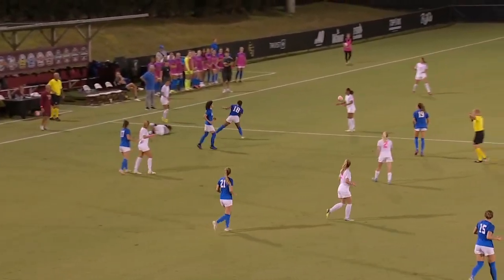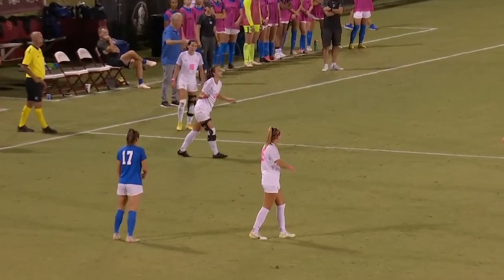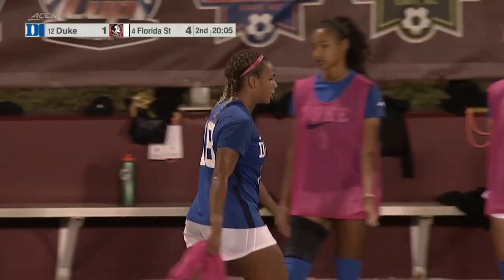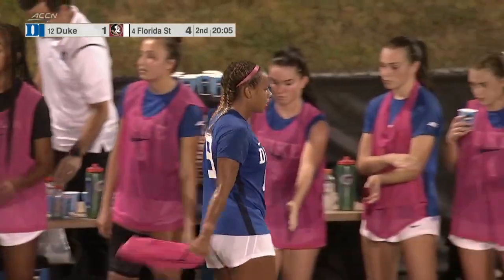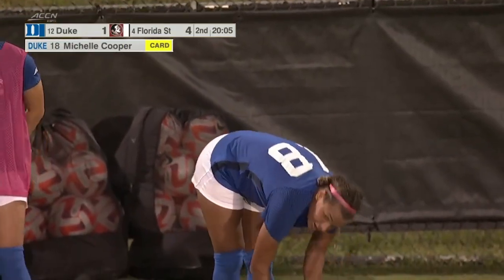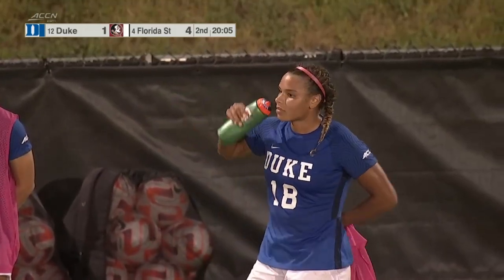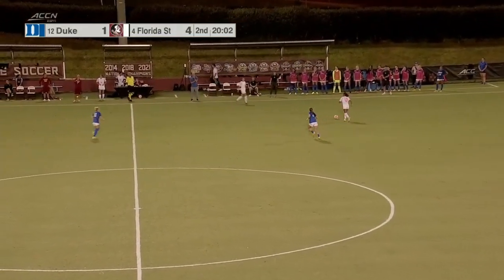There's the late foul on Cooper on Robbins. Getting her legs, and you see how she feels about that. Well, and certainly there is some frustration, you can imagine, for Michelle Cooper, and she is often a player that gets the brunt of the physical tackles from her opponents. And then just the general way that this one has gone tonight, not the way that she or the Blue Devils drew up.